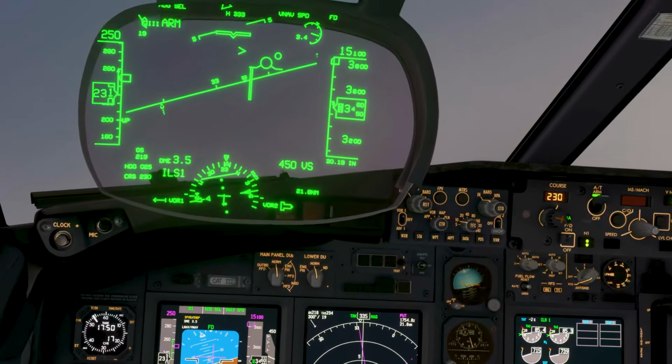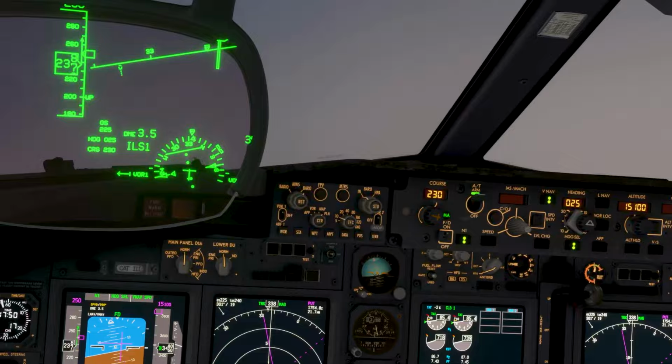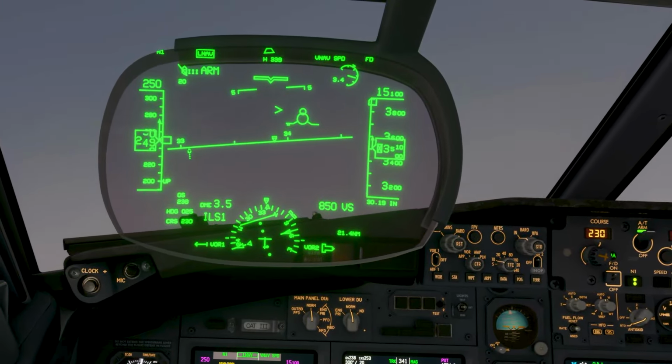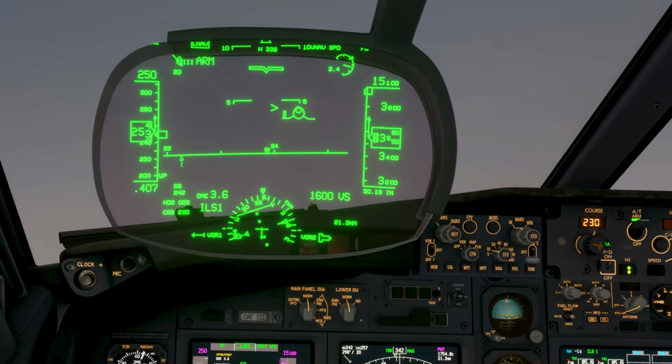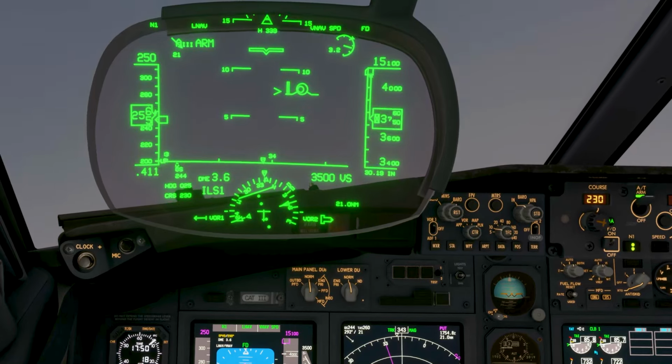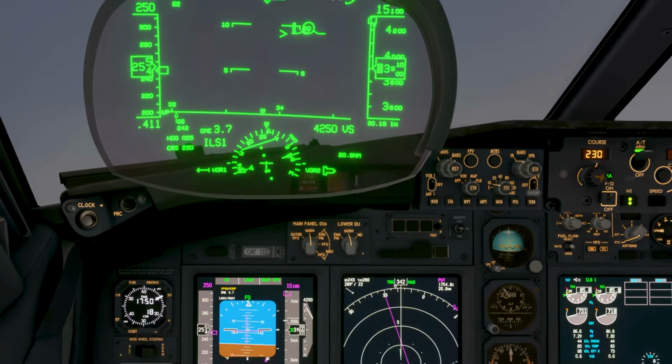Right there. Level out there. LMAV coming in. There we go. 250 on the climb. We're going to keep pulling that climb up. There we are. I'll hold that right there.